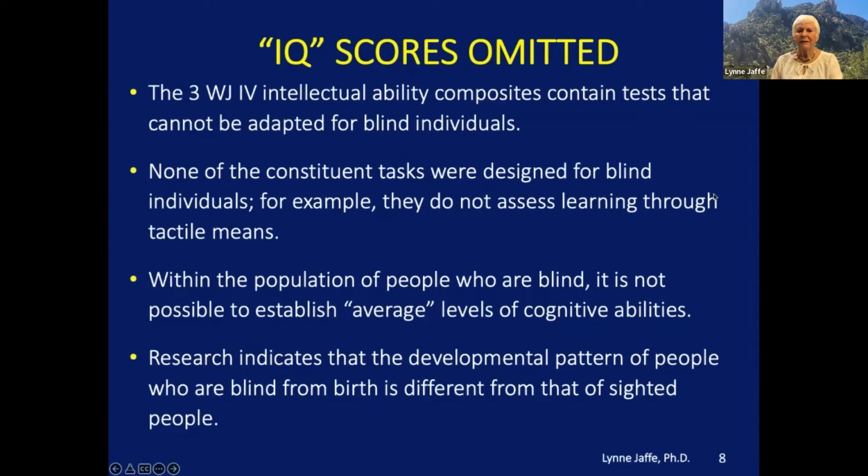None of the tasks on any of the tests were designed for blind people. If you think about what's a very important learning modality for people who are blind, it's tactile and haptic, so major muscle movement and tactile. And there is nothing on the Woodcock-Johnson that tests learning through those means.